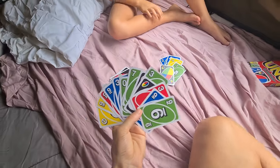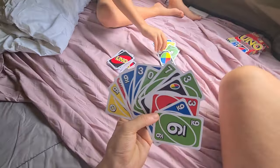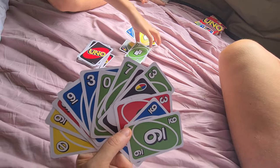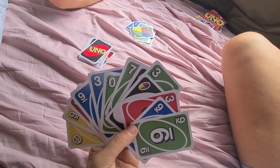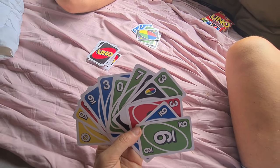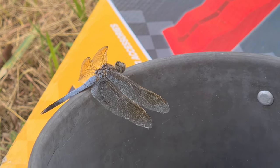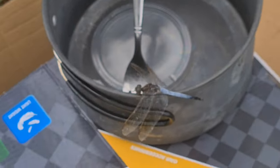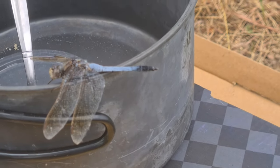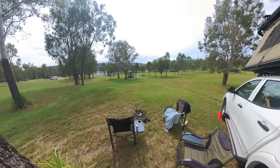Too many, you dog. But what is this? Look at what it is. This is not funny. Look at this. Ugh. Okay, I need to kill you now. She's eating. This was our beautiful setup.